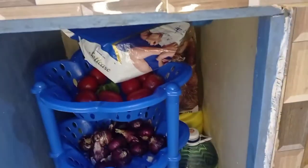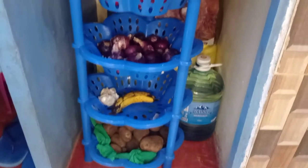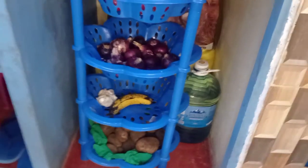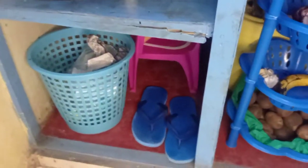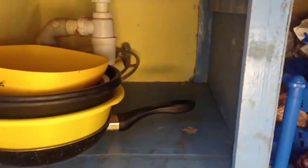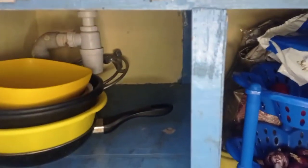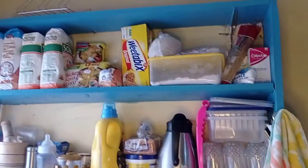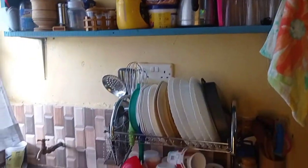After there, we have our counter here. We have where we put our nyanya, vitungu, a banana, kitungu saumu, and some waru from there. We have our dustbin, our Naila's potty, slippers, some basins, and a grill there. So this was there last time.